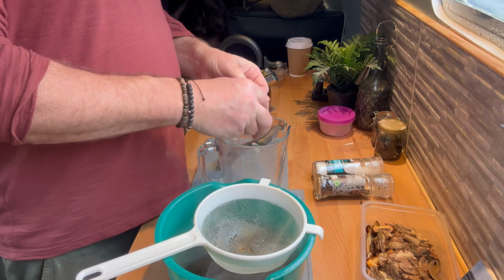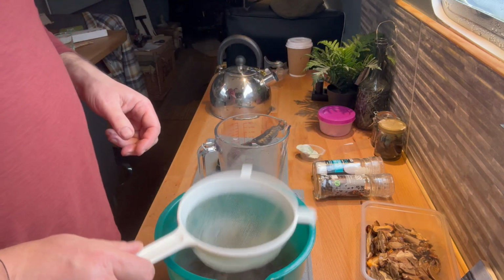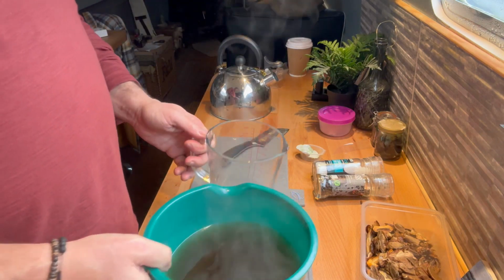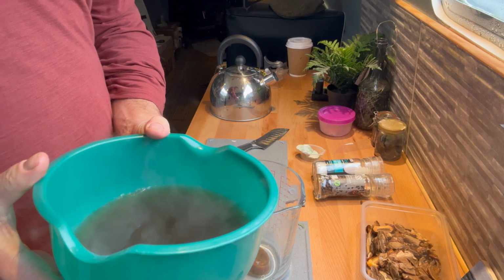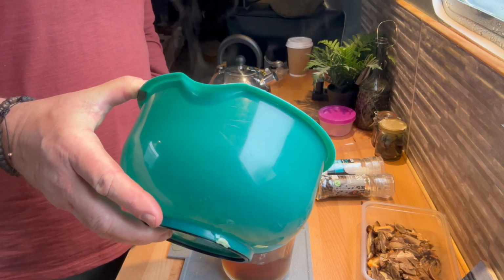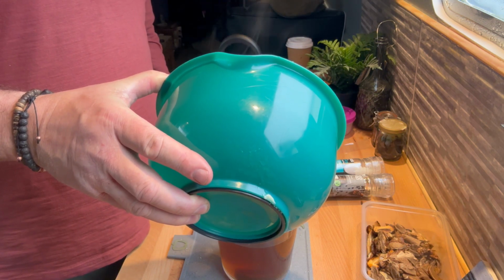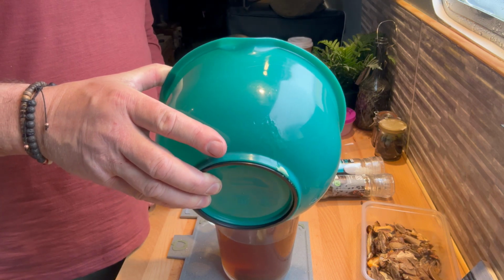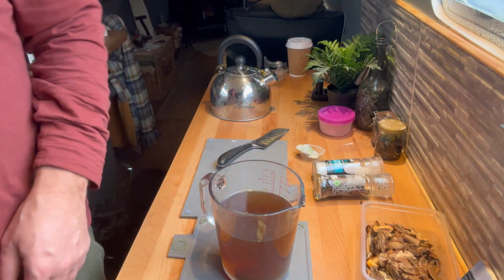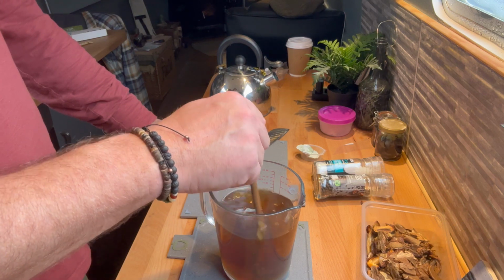Put my vegetable stock cube. You could use chicken stock, but I decided to get vegetable stock. And you pour your lovely mushroom broth back into your jug with the stock cube in. Again, I'm just making sure there's no gritty bits in the bottom of this. That's that. Let your stock cube dissolve in there.